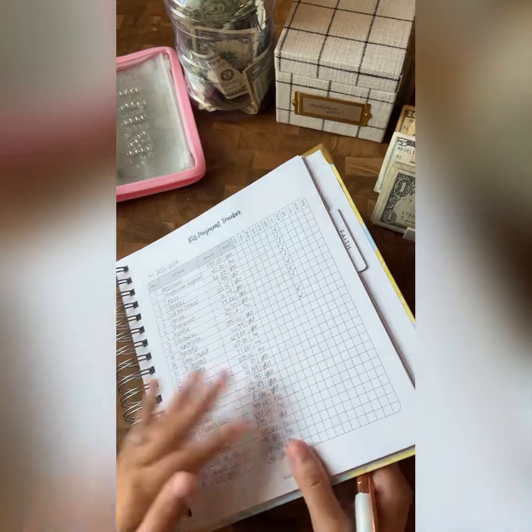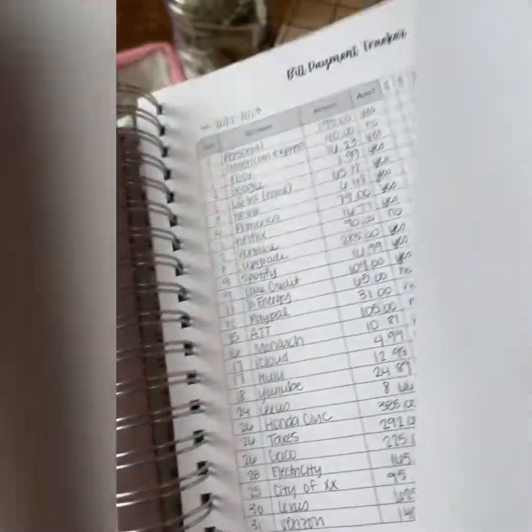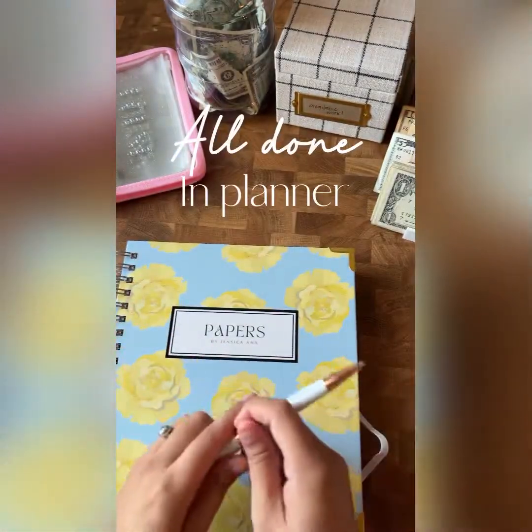So after I do my bill payment tracker, typically I'll come to the back and update some of the debt trackers, but I only do that once a month. So for now, we're done in the planner.